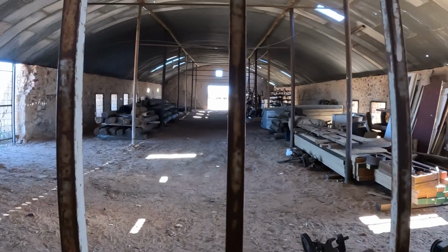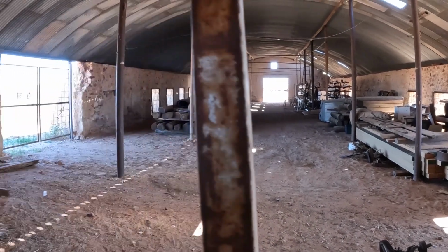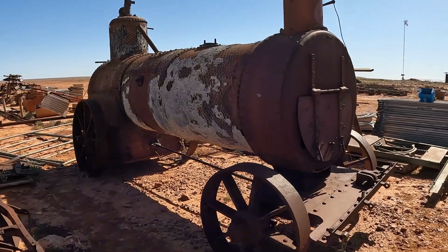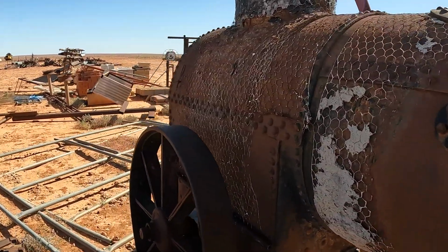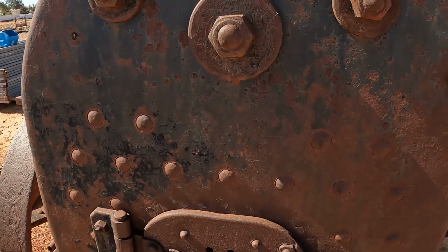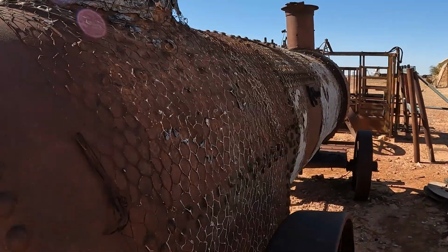It'll be tough work. So Cordillo Downs is still a working cattle station, obviously, but some of the cool stuff you find is all the machinery and stuff. Like, look at this old steam traction engine or whatever it is. Pretty cool. Done some work, I'll tell you what.